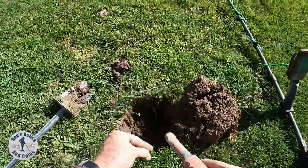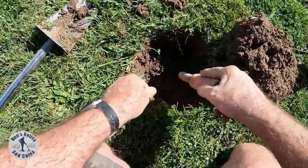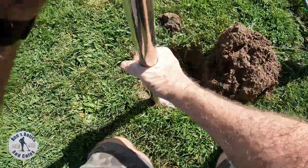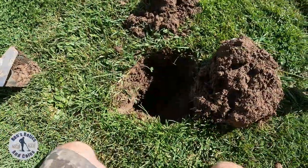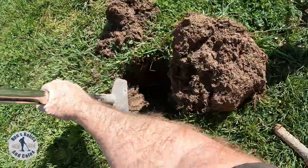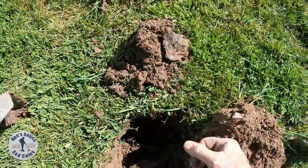Hopefully this little mic's working well with the wind. A bit windy today. Okay, where are you? There. And that was a 57-59. And whatever that is, rock.